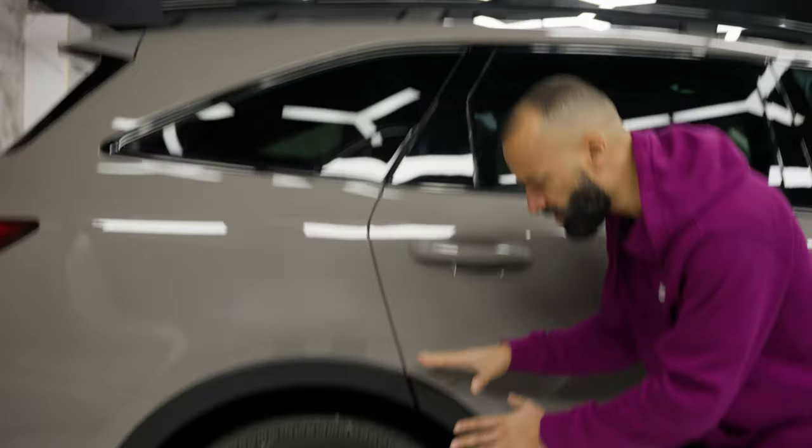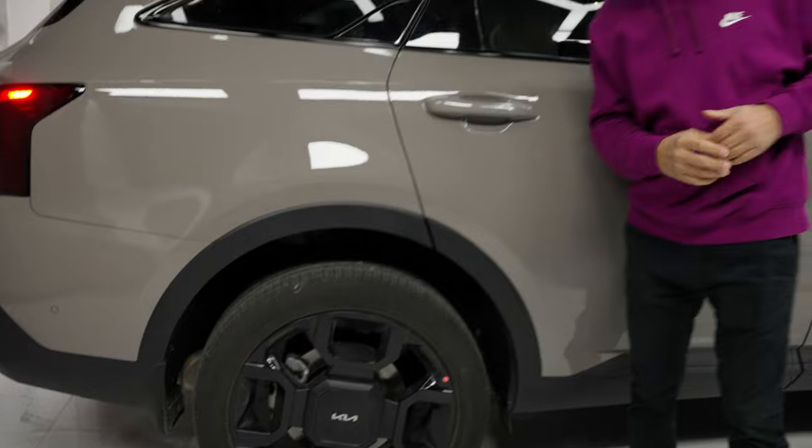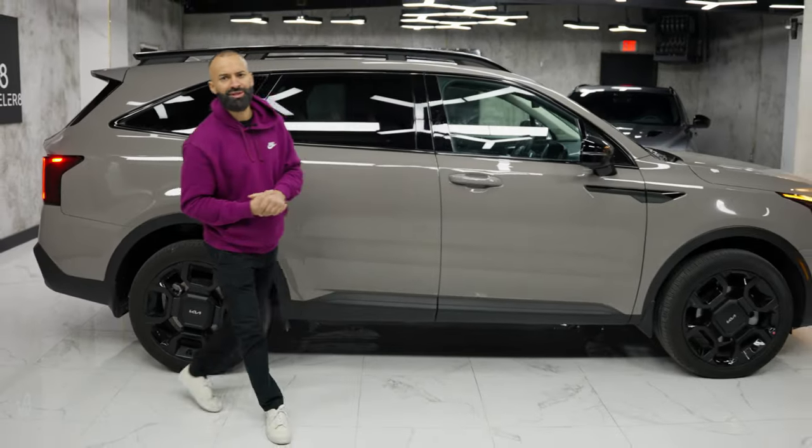But move your eyes lower and you will see you have padded or carpeted inner fender liners, which means when you're inside the cabin, it should be substantially quieter than if it was plastic.